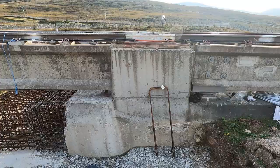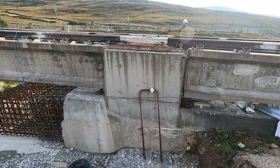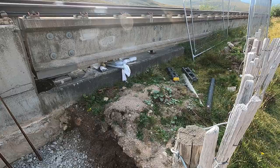As you'd expect to see, the beam on the downhill side of the anchor block isn't attached, whereas the beam on the uphill side of the anchor block is attached. The anchor blocks are big lumps of concrete, and you can also see that they've got some rock anchors going down into the ground to hold it in place.